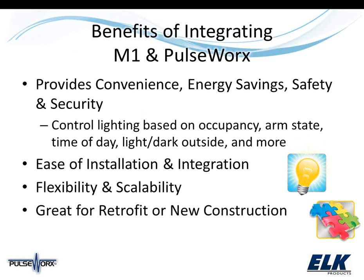Now, we want to just point out, what's the benefit of integrating the M1 and the Pulseworx? Well, you can have the convenience of being able to control your lights from the M1. The M1 has the rules engine, which we'll show you here in just a bit, that allows you to basically automate when things happen. So you can do that based on occupancy or if the system's armed, or we have sunrise sunset calculations so that you can turn your lights on only when it's dark and you have certain conditions, that sort of thing. So energy savings is a big factor there.